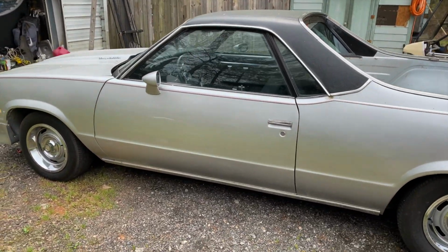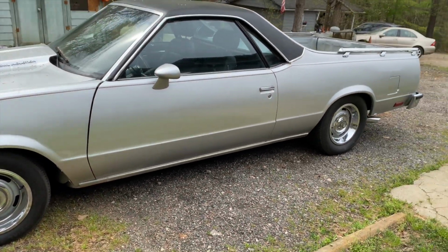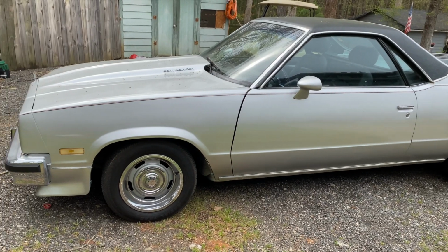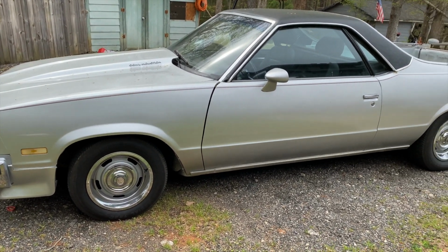Alright, so I've got the El Camino back at the house now. It's actually up at my parents' house right now. It's where I'm keeping it, and it probably will stay here until I sell it. So I'll go ahead and close this video out and I'll explain a little bit more about this.